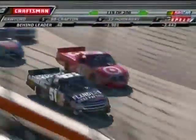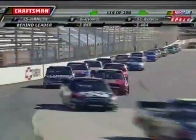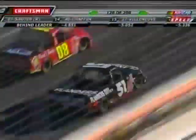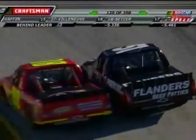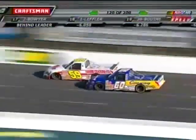He was very aggressive the way he passed David Starr. You want to see an aggressive race. These two are all over it. Take a look there. Kyle Busch about to lose the right front of his splitter, just as his teammate Denny Hamlin did earlier. Yeah, we saw that happen to Kyle not too long ago. Was it Loudon? Battle for the lead.